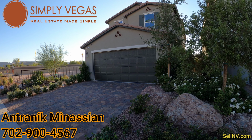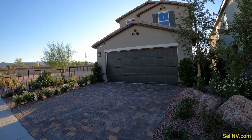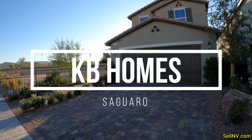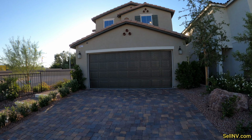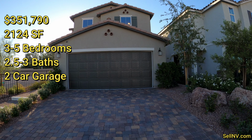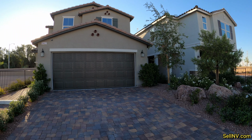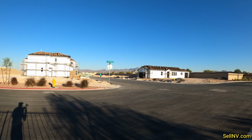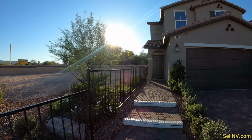Today we are in Las Vegas looking at KB Homes. The community here is called Saguaro, and the model we're going to be looking at today is called 2124, which is a 2124 square foot house, 3 to 5 bedrooms, 2.5 to 3 baths with a 2-car garage. Price starts at $351,790. And we still have plenty of construction going on in this community. Let's go take a look.